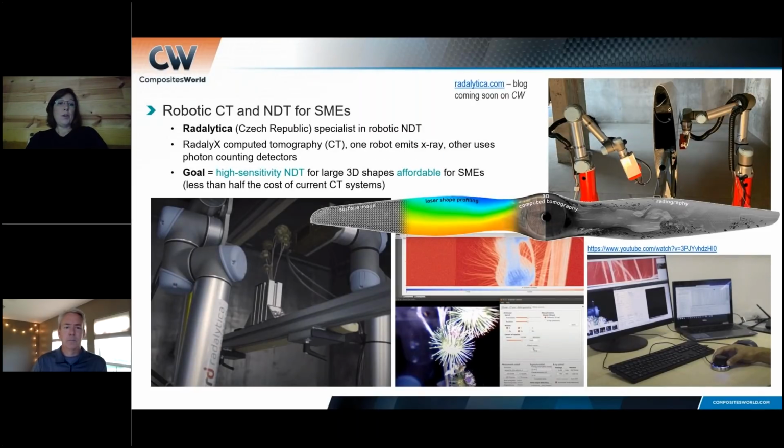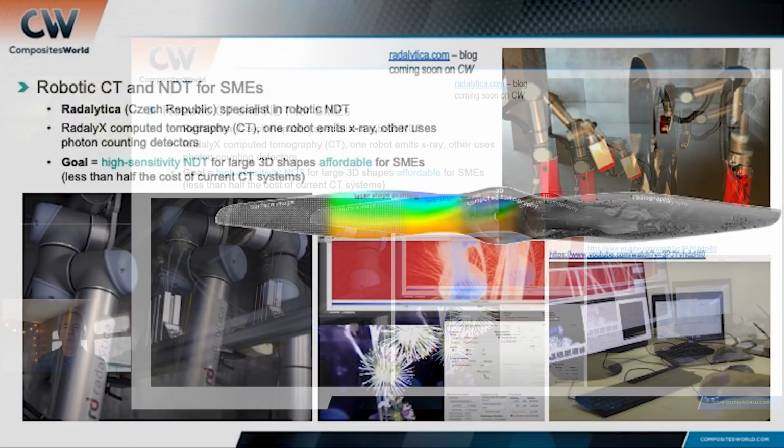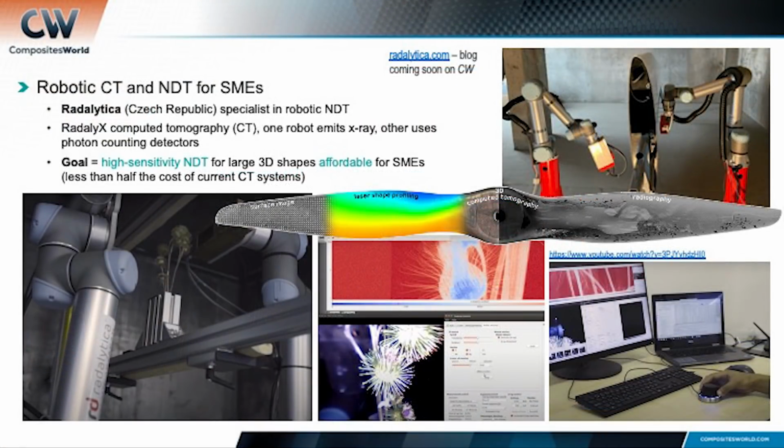So the next to last slide is about robotic computed tomography and NDT, again aimed at SMEs. Computed tomography has really grown in the last 5 years. I started writing about it with Exact Metrology here in the US, and they have that capability and offer that service. There are also some other companies, and Jesse Grant was offering that as well.